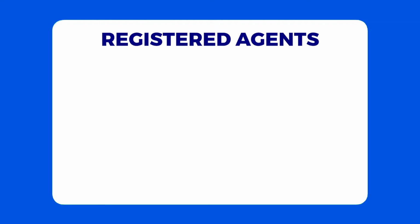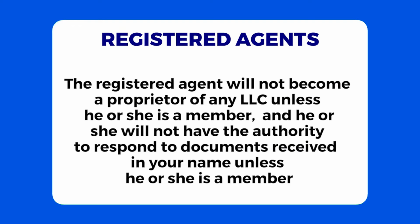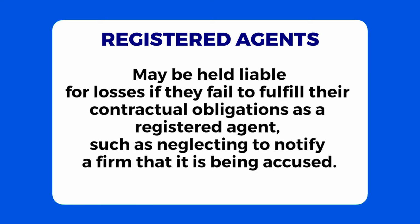When you appoint a registered agent, you agree to accept service of process from the business that works on your LLC's behalf. The registered agent will not become a proprietor of any LLC unless he or she is a member, and he or she will not have the authority to respond to documents received in your name unless he or she is a member. A registered agent may be held liable for losses if they fail to fulfill their contractual obligations as a registered agent, such as neglecting to notify a firm that is being accused.